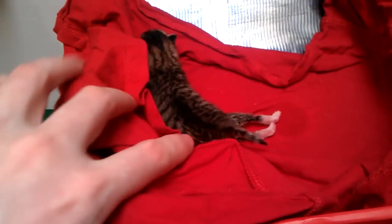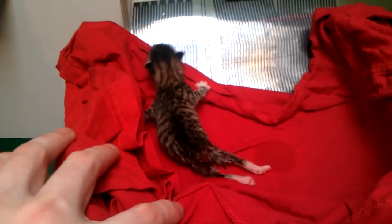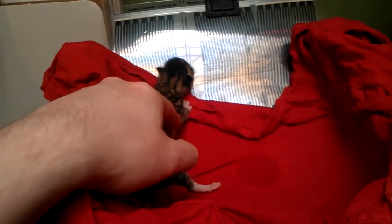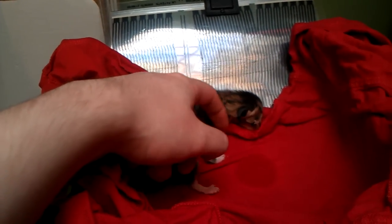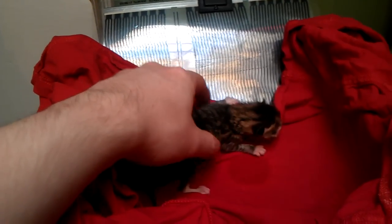Gonna feed him now in a minute. He seems happy enough in there. It's really warm in here. It's got this heat mat. Yeah, where are you going, buddy? Where are you going? Dinner's on the way. Oh no. I'm gonna dry that up as well.